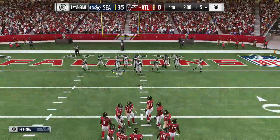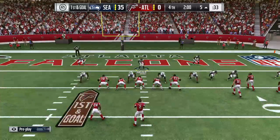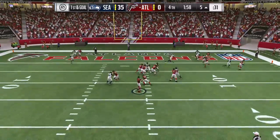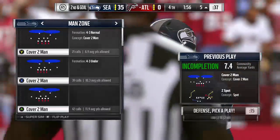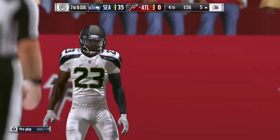So it's Falcon football as we welcome you back. They've got it first and goal as they look to punch in a late score. From the gun, it's Ryan. And incomplete, he dropped it in the end zone. The Pro Bowl wideout Julio Jones is the intended receiver, and that'll bring up second down.